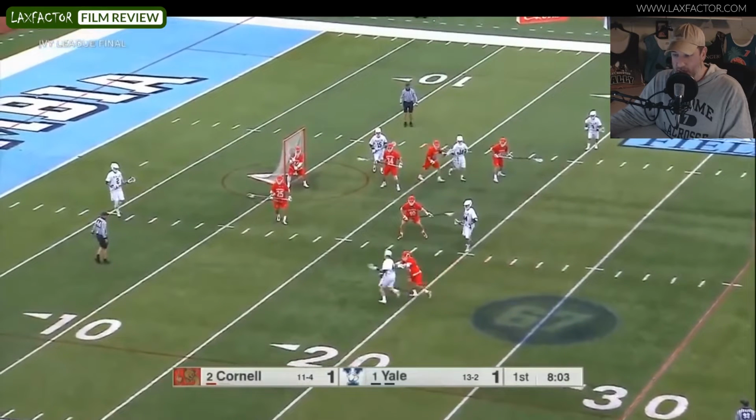Now what you see, though, is another dodge. And we're going to see the dodge down here, but you see how everybody's ready to help. This midfielder, or this defender, is ready to go. He's got a stick here, but he's watching. He's ready. We got the adjacent who's in and ready. Everybody down this line, they're all watching.